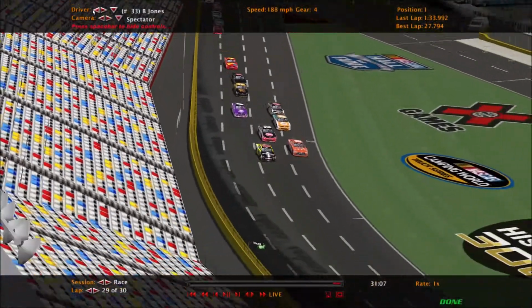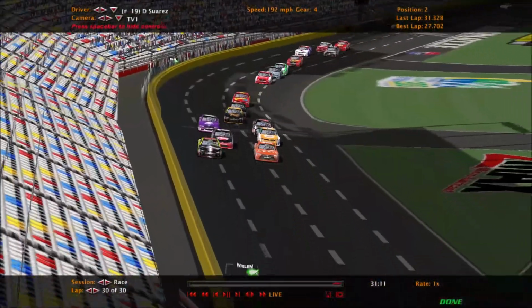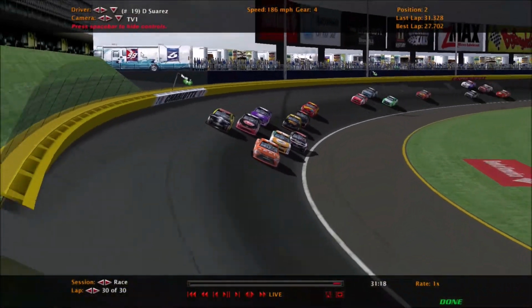They're going to make it. Nat Wagner to the inside. White flag one more time around Charlotte. The Pennzoil 300 will come down to the last lap. Anyone up here has a shot to win. They race their way off of 2. Nat Wagner with the lead.